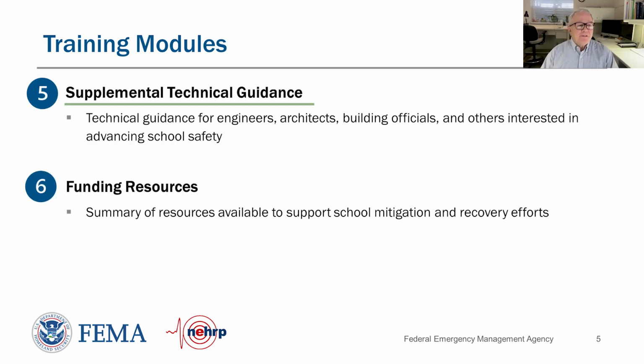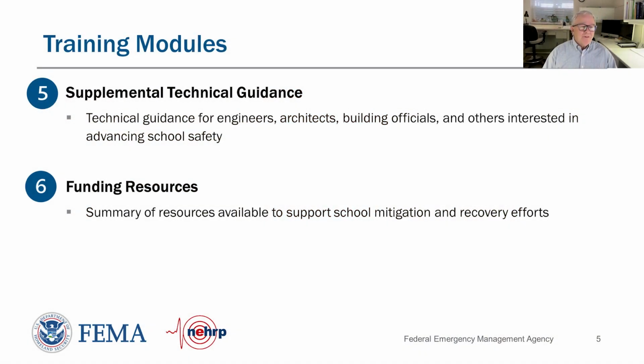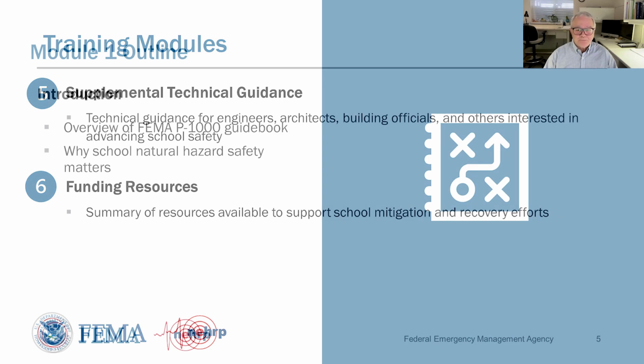The final 2 modules, number 5, Supplemental Technical Guidance, really is a section where we dive more deeply into each of the hazards covered in the guide. These include resources to identify key elements for specific hazard vulnerability assessment and building design and mitigation options. It also includes information to help you integrate the hazard into your emergency operations plan. And finally, funding resources. This final module will help summarize some of the important funding resources available, including a new federal program which became available shortly after the publication of this guide.